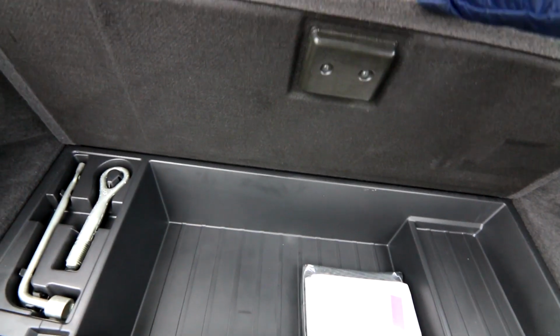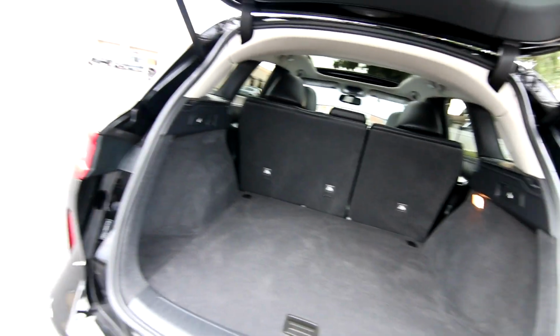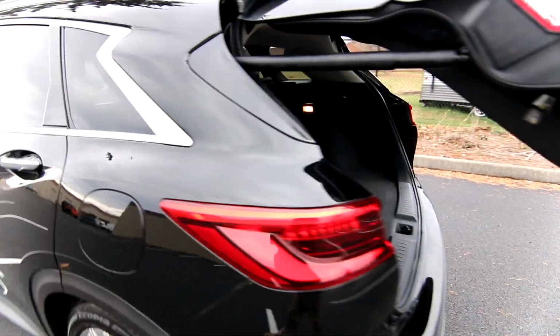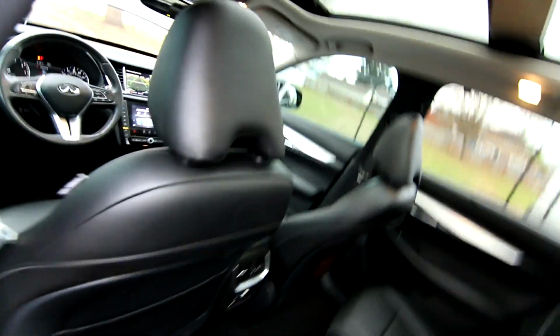We have a little bit extra storage in there. You can also fold down the seats for more cargo space if need be. Decent amount of space in the rear seat accommodations. We also have integrated sunshades. We have rear climate control. The rear seats, they also slide back and they recline. And having this big panoramic roof also benefits the rear seat occupants.